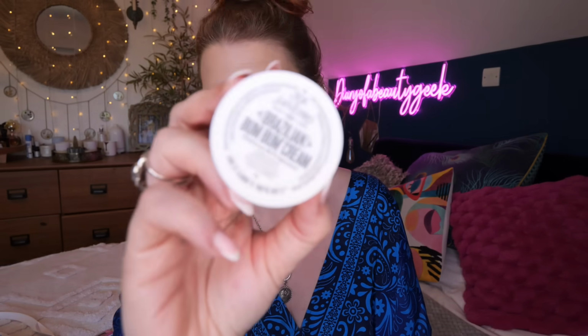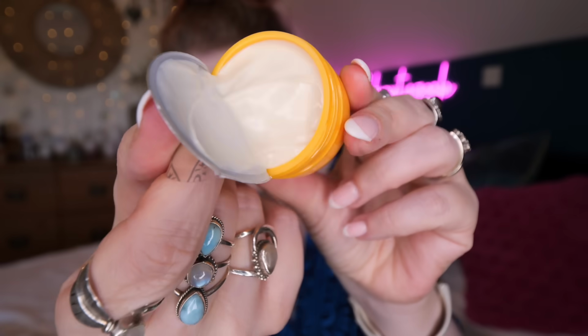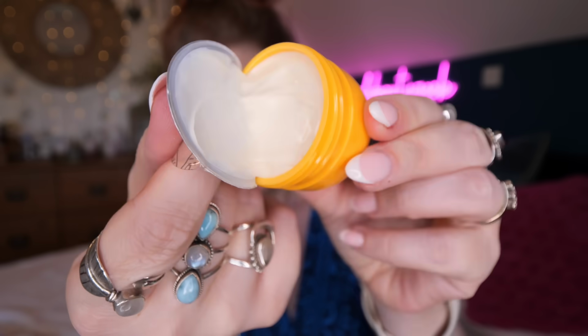And then we've got Sol de Janeiro, and this is Brazilian Bum Bum Cream. It's caffeine-rich guarana extract, 25 ml there. So a beauty box summer staple. We see this a lot in different beauty boxes, especially in the summer months. It's just got the holiday smell, isn't it? It just smells really, really lovely. And the moisturiser itself is really nice on the skin as well. You've got a little pop there.